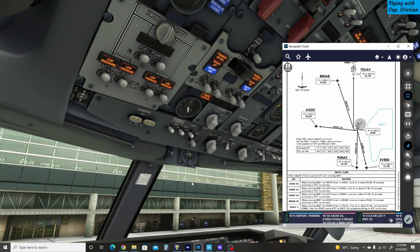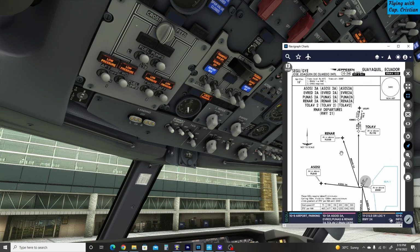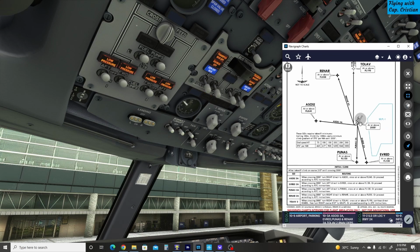Okay, here is the chart. It's going to be the departure from Guayaquil at sea level, transition altitude 3000, RNAV1 or RNP1, GNSS required, MSA is 3400, 25 miles around the airport. We're departing on heading 213, so that's runway heading, to cross at or above 2000 feet. Once we cross 2000 feet, we turn direct to Everett to cross Everett at level 130 or above. That is the departure procedure, pretty simple.